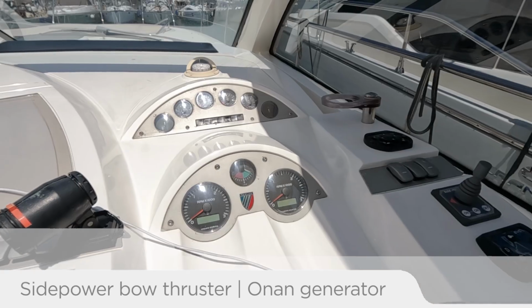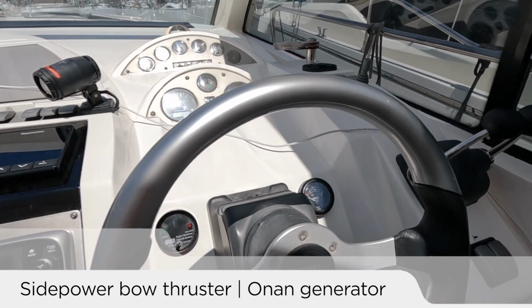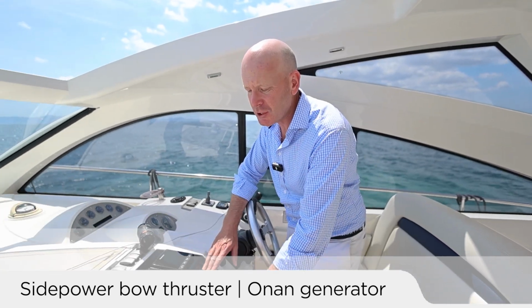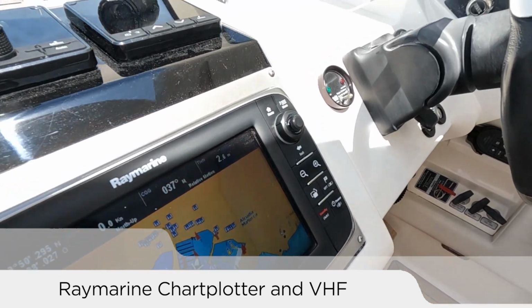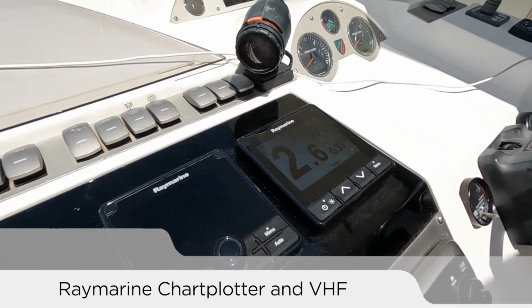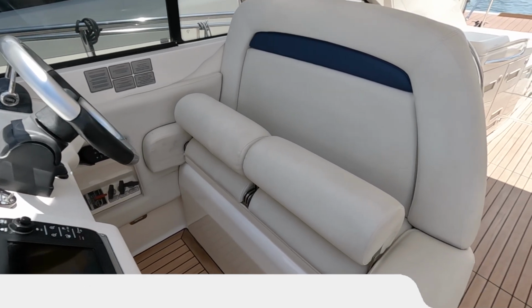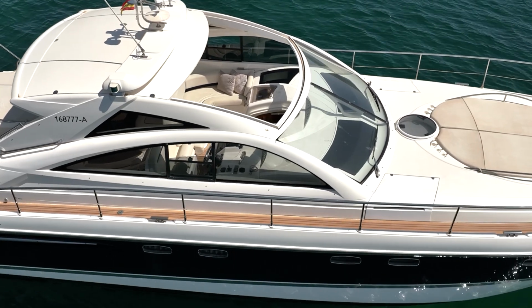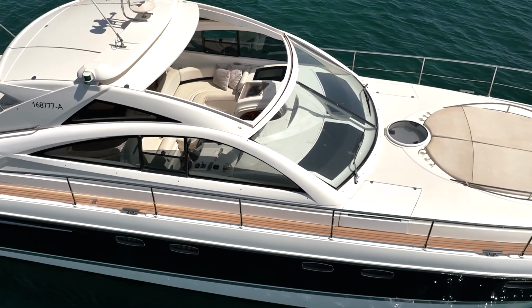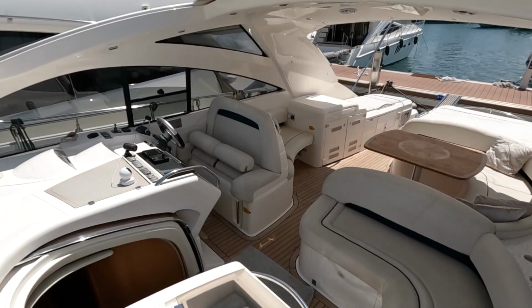You've got a bow thruster if you get nervous or into a bit of a pickle, to get you out of jail. This owner's also updated the navigation equipment. We've got a modern chart plotter from Raymarine, autopilot and a tridata. So all of your modern navigation aids or needs are taken care of. And just sitting here, you've got great view out to the side, out the top, all the way around. So it's a super commanding view, and you're connected with all of your guests or friends and family whilst you're maneuvering the yacht.